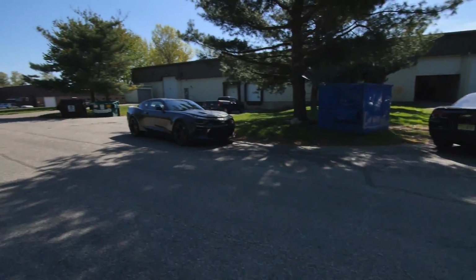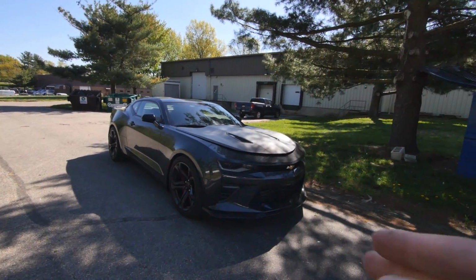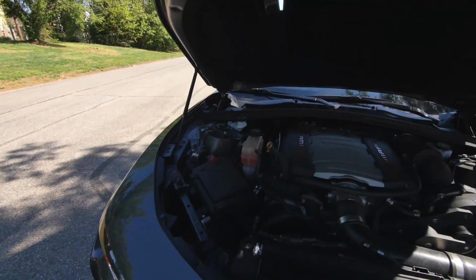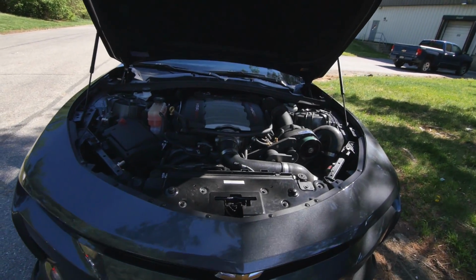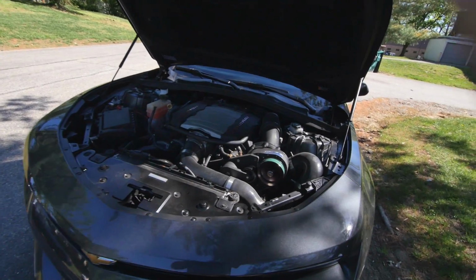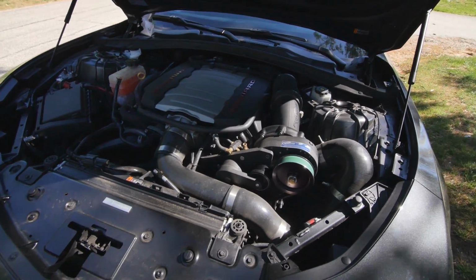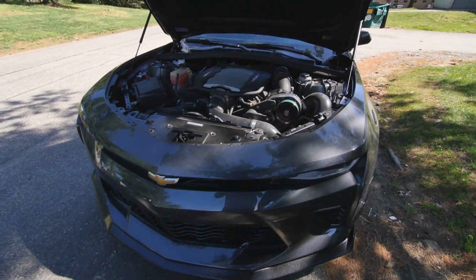And then we have another 1LE. This is one we did a long time ago. We did a LME short block. He was originally going to do forged pistons, but we decided just to do short block instead. Then we did an F1A, Pro Charger, whole bunch of stuff. I think it made right around 900. He wants to make a little bit more, so we are actually swapping out his F1A for an F1A 94. Should make a little bit more power. Not a whole lot, but it's pretty much a direct replacement. So stay tuned for that as well.